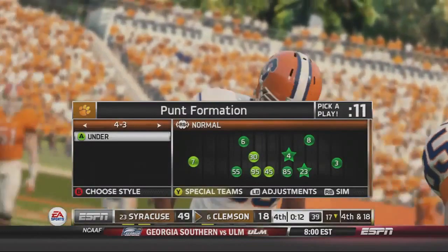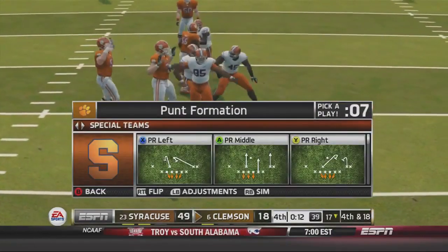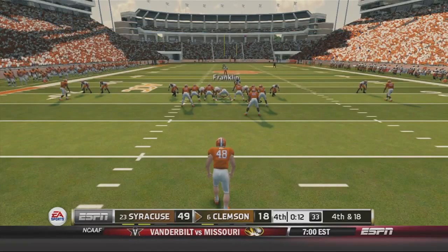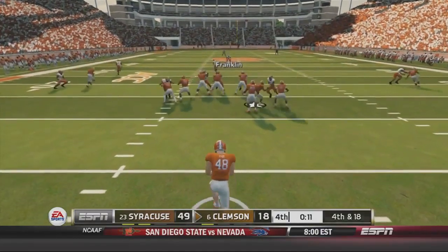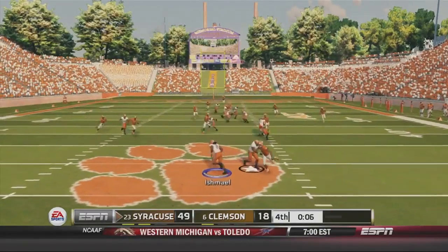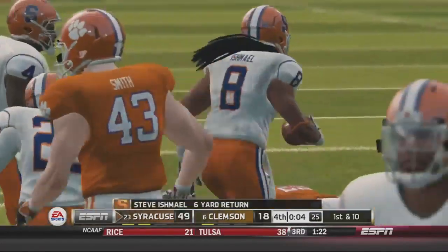The Tigers call a timeout. That's their second of the half. The sack makes this a fourth and very long. They'll bring him down at the 46-yard line.